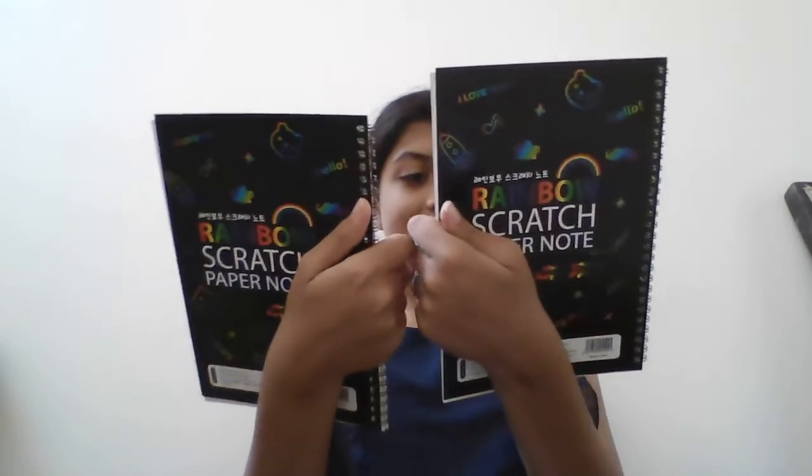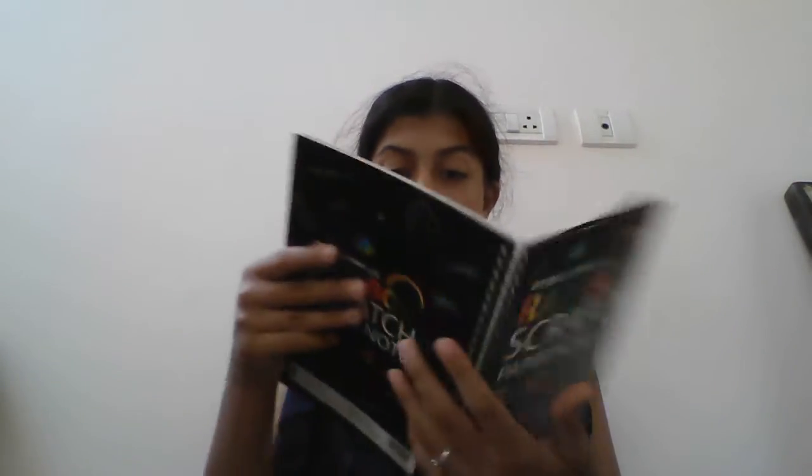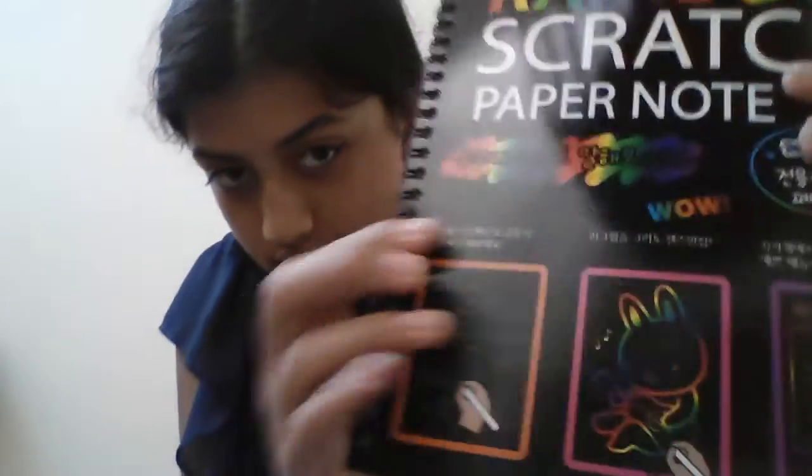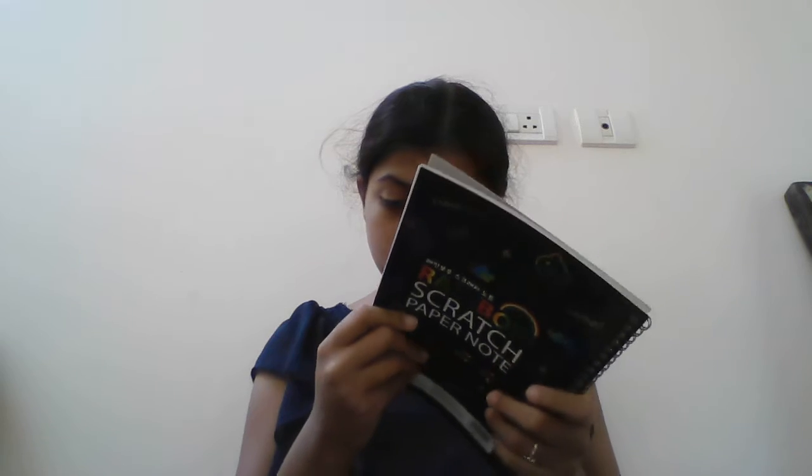Oh my god. It says there's stencils in it. I think it's in the pack. So yeah. We have two scrapbooks. They're so cute. They're rainbow again. I mean, I love rainbows. And inside, it's black pages. So you scrape them to make art like this. Isn't that so awesome? Wow. I love this so much. There's so many pages, so I can draw so much in this.